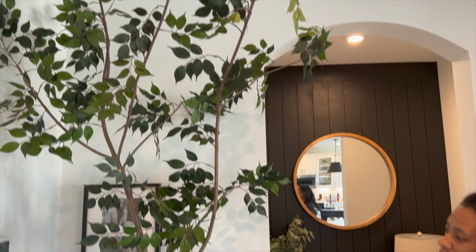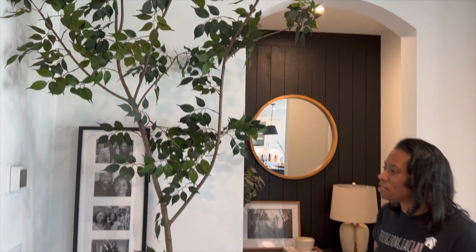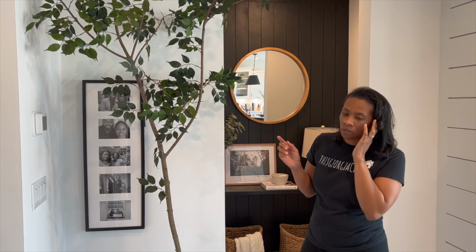But as far as the tree itself, I was able to make this beautiful tree for only $25. Yep. I went to Hobby Lobby and I was able to get these ficus leaves. It was half off on everything in the floral, so I was able to get these. I think it was like 5 bunches, 5 or 6. 5 times 5 is 25. Yeah, they were $2.50 each though.